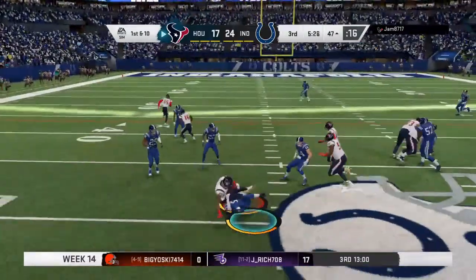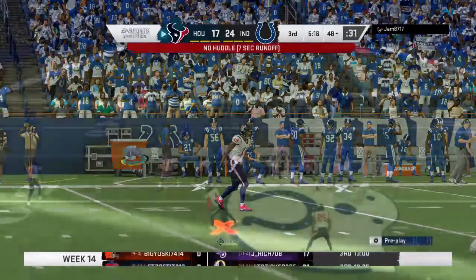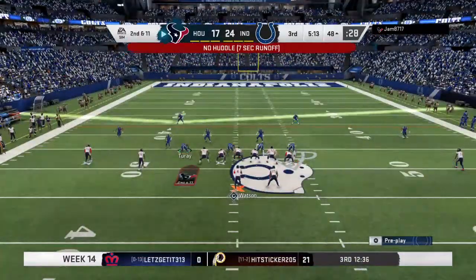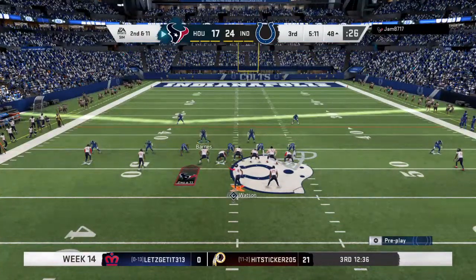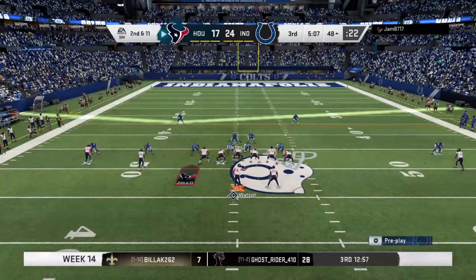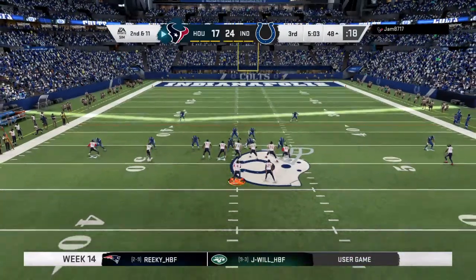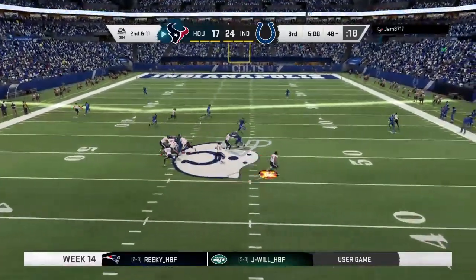Now a draw play with Drake. And they go backwards here, losing yardage back at the 48-yard line. It's a loss of a yard there, and it's 2nd down. A loss of a yard brings up 2nd and 11 at the 48-yard line. Off of play action, it's Watson.